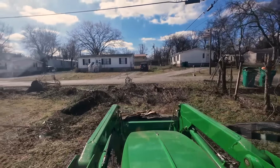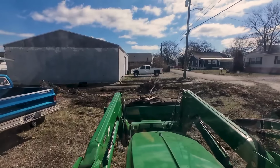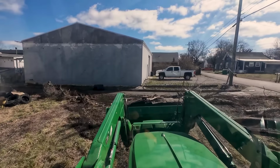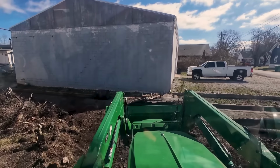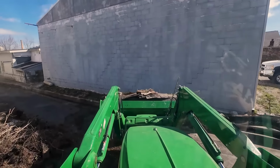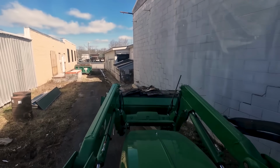This is a bunch of shingles and inner tubes and stuff we found. We filled, I think, 6 roll-offs already. Something like that, maybe even more. No, it's got to be more than that. Of just trash and junk. I think that's one of the reasons this place never sold, is people didn't want to undertake the cleanup.